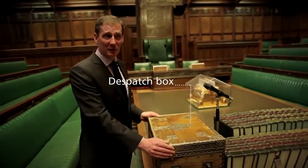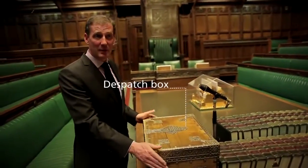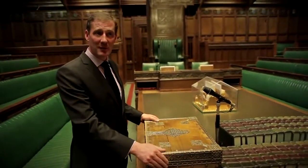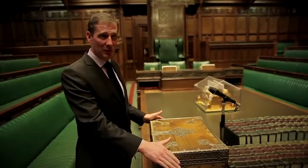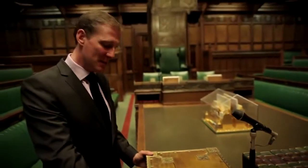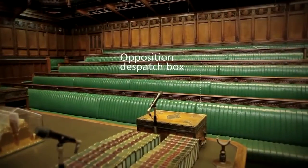This is called the government dispatch box. So any minister, including the Prime Minister, that is making a speech to the House or replying to questions from other members would stand at this dispatch box. It can be incredibly intimidating, particularly when the House is very busy, as is the opposition box.